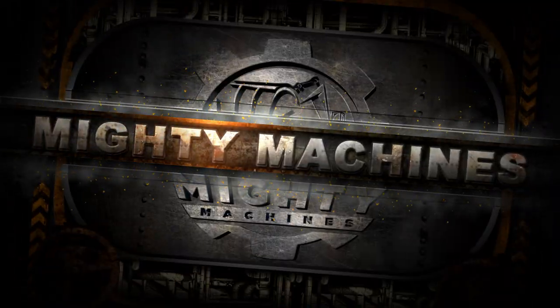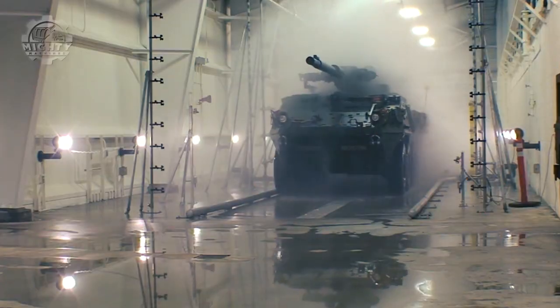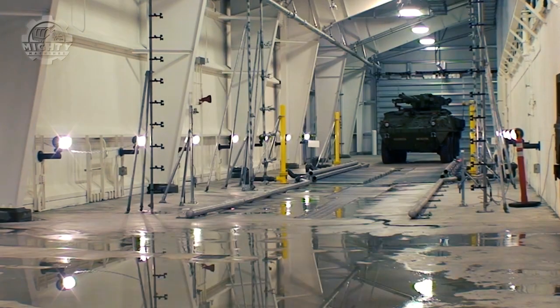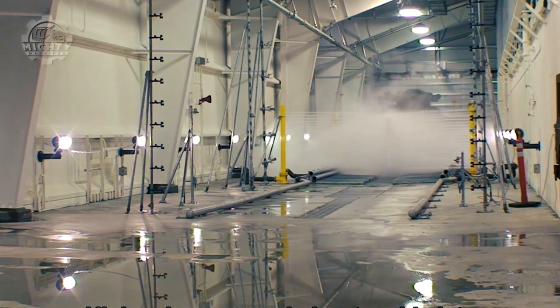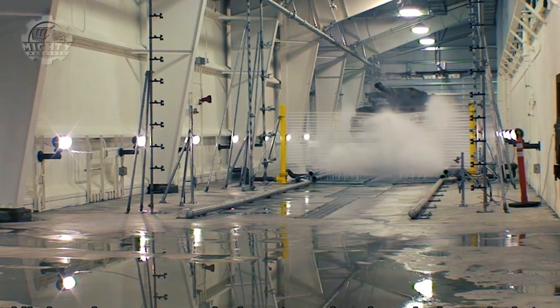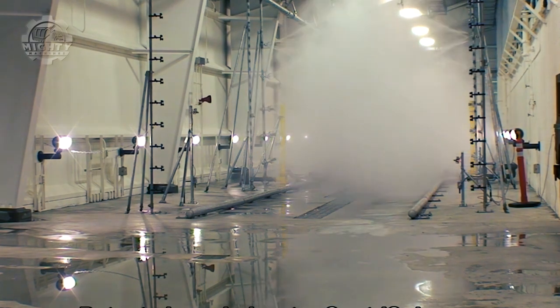In this Mighty Machines video, you will see the 5 different high-strength washing systems. Most of us have probably seen drive-through car wash stations, but have you seen one that can accommodate military vehicles and tanks? Well, if you haven't, this is the Transport Wash Systems, an automatic drive-through striker that promises to give a complete wash solution for military vehicles in just a short amount of time.